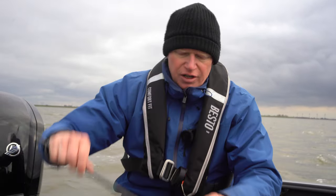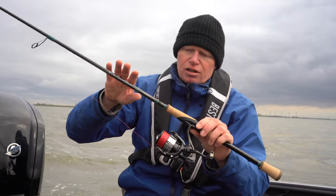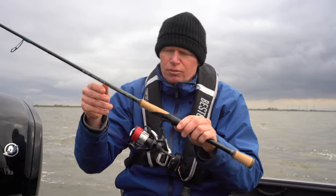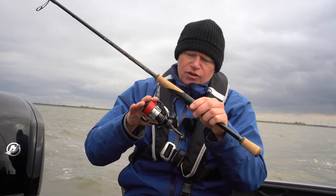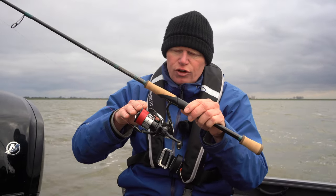And the other setup that I mainly use for fishing with shads is the Conquest. This is a 7-foot medium action. This is the 842 medium. Combined it with the Vanquish, this is a 2500S, so a shallow spool version.